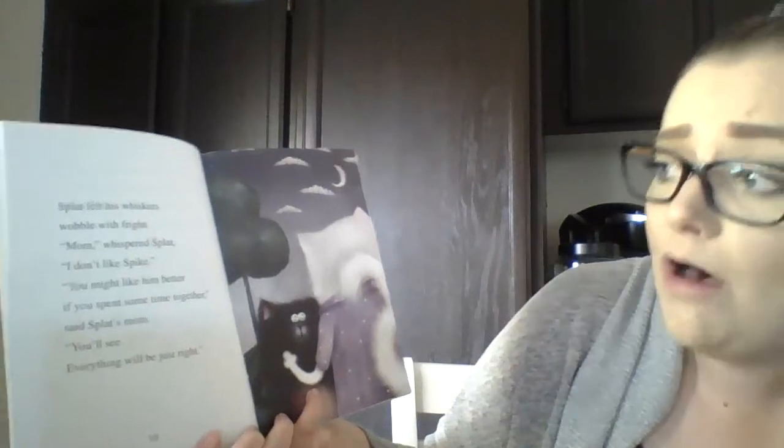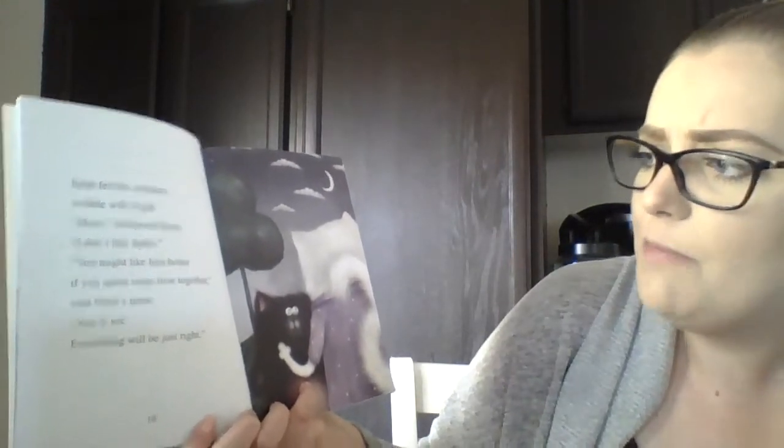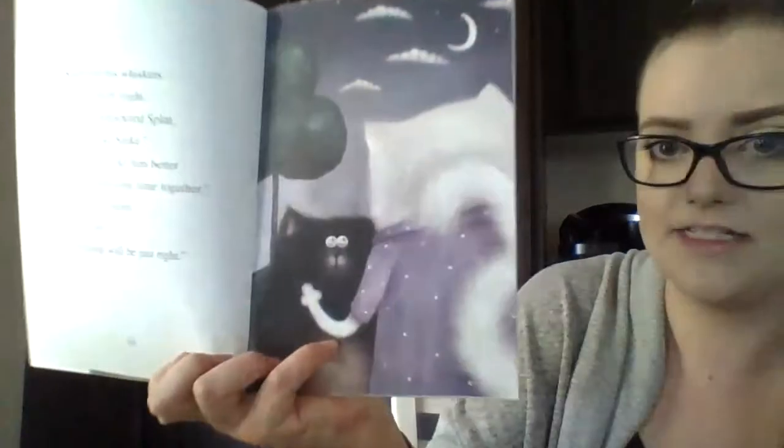Splat felt his whiskers wobble with fright. Mom, whispered Splat, I don't like Spike. You might like him better if you spend some time together, said Splat's mom. You'll see, everything will be just right.